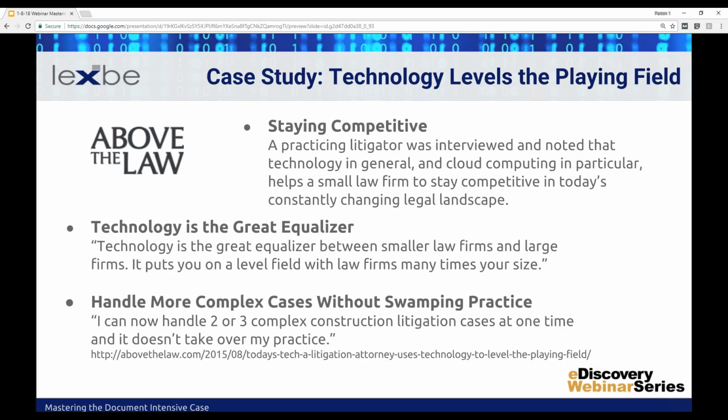Wanted to jump to a short case study. This was an interview from an attorney in Above the Law again, and he talked about using technology to level the playing field for small firms and boutique firms with large firms, and I think he had a number of interesting points to make here. He was a practicing lawyer in a small firm doing complex construction work. He points out here that it levels the playing field.